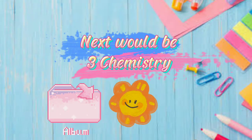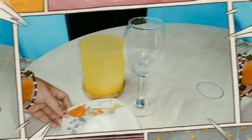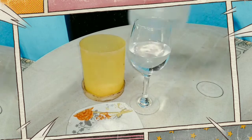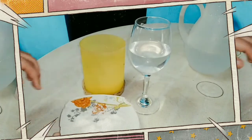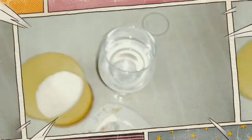Next would be three chemistry experiments. Homogeneous mixture. I will need salt, a glass, and water. Let's mix the salt into the water and wait until it dissolves. What I am doing right now is making a homogeneous mixture. It is one in which the composition is consistent throughout.